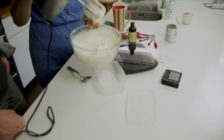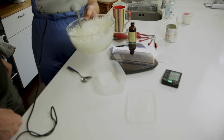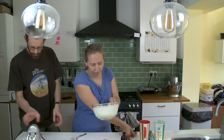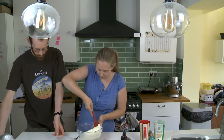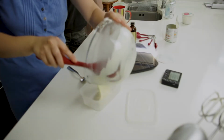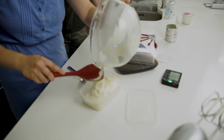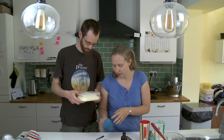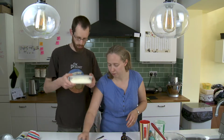What do we do with that? There we go. See? Look at the yummy ice cream. It smells really tasty. This goes in the freezer. Should set within, I'm going to say, 2 hours. It just depends on your freezer, I think. Right, well, I'm going to go put that in the freezer.